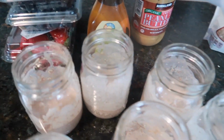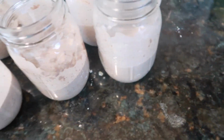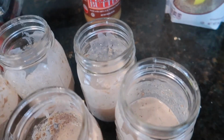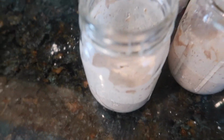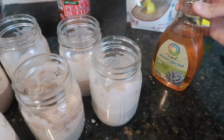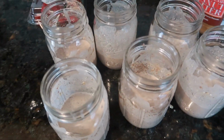So now we are going to add our Guava Nectar. I just add like, I don't know, that much. I don't know how much that is, but just to sweeten it a little bit. That was maybe half a spoonful in each.